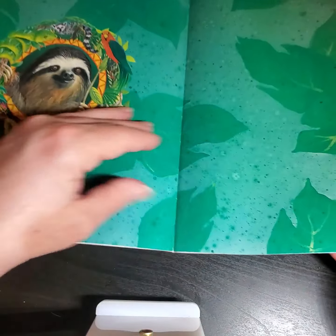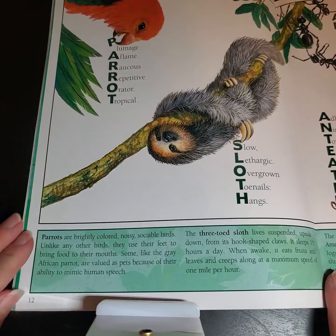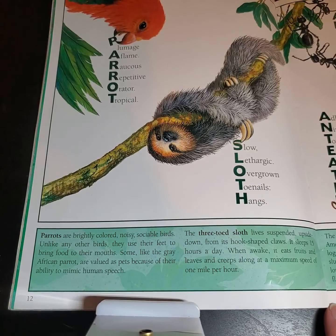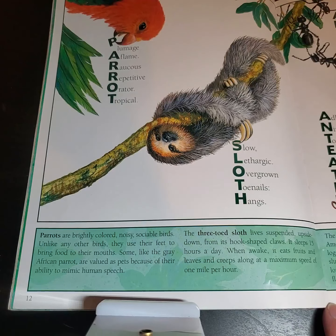Rainforest, tropics. Parrot: plumage aflame, raucous, repetitive, orator, tropical. Parrots are brightly colored, noisy, sociable birds.